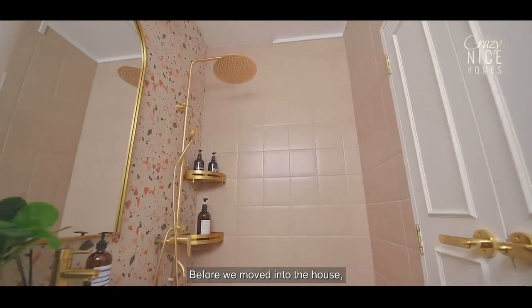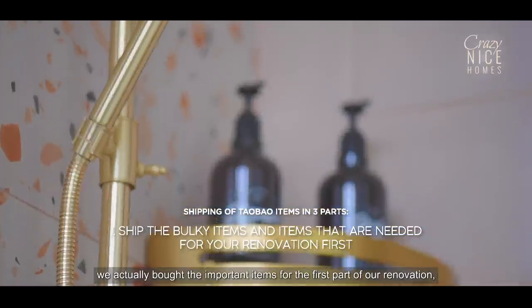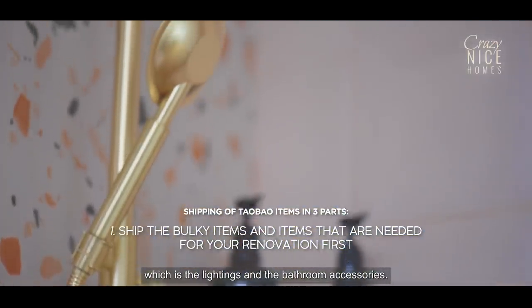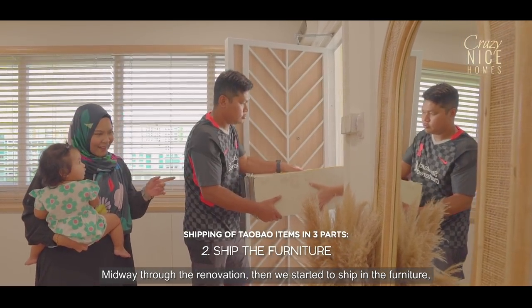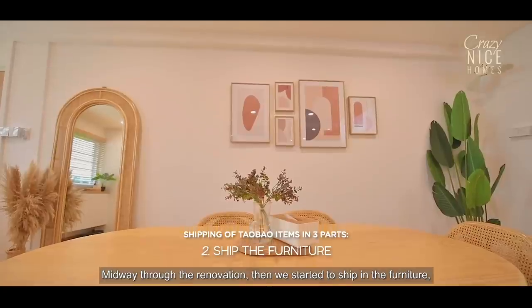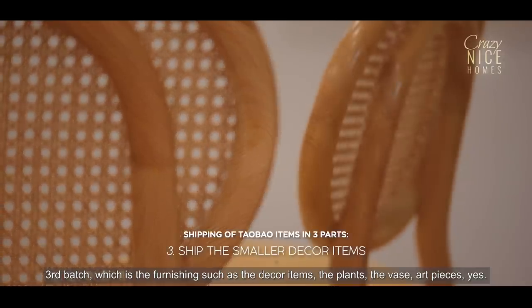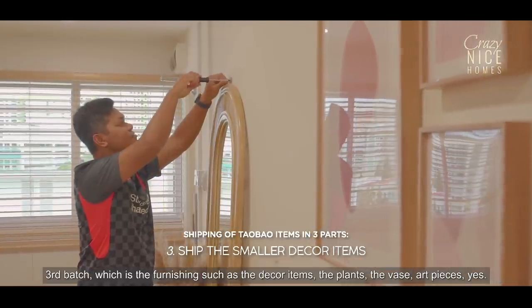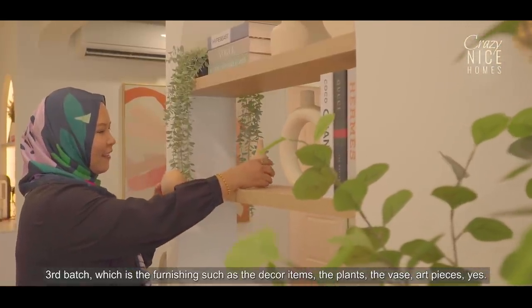Before we moved into the house, we actually bought the important items for the first part of our renovation, which is the lightings and the bathroom accessories. Midway through the renovation, then we started to ship in the furnitures, such as our dining table and chairs. Third batch, which is the furnishings, such as the decor items, the plants, the vase, art pieces.